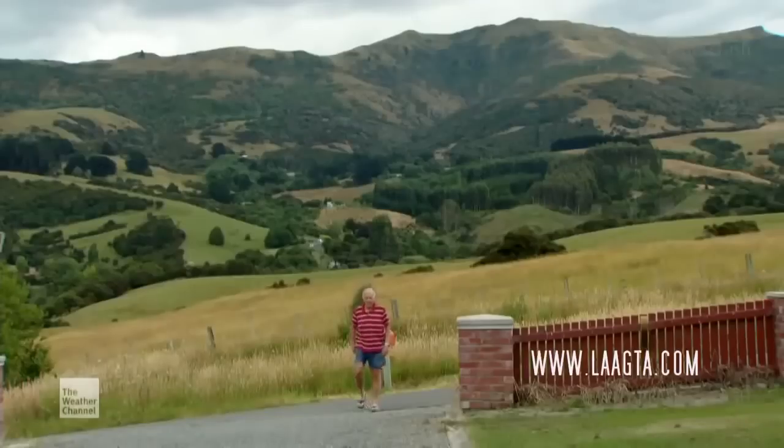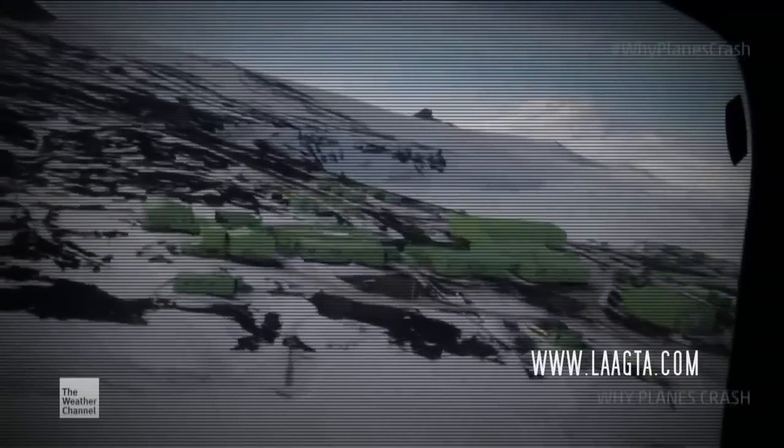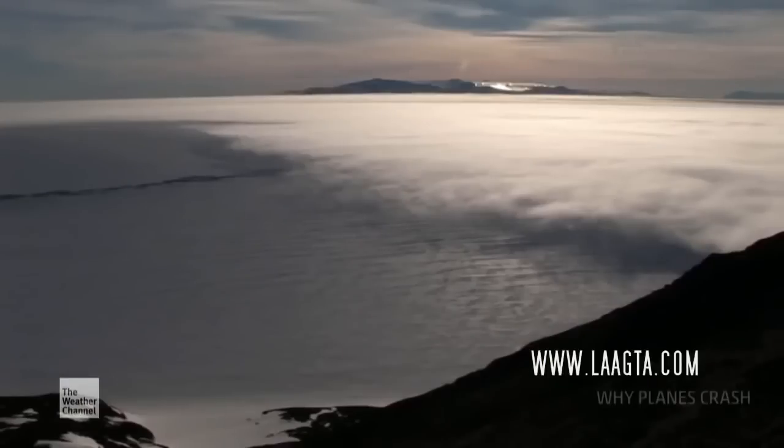Deputy Police Officer Ted Robinson is stationed at Scott Base at the foot of Mount Erebus. I had to keep a radio log of all the field parties that were out and what they were doing, just for safety's sakes.